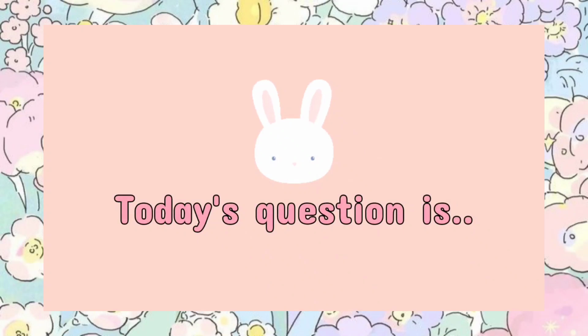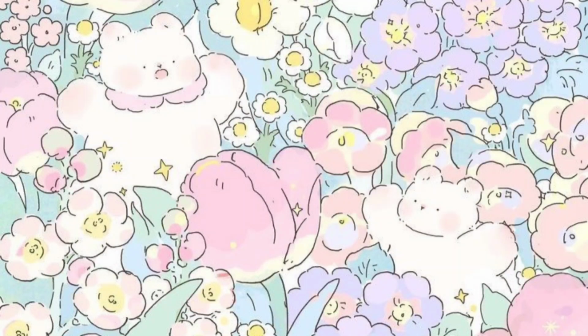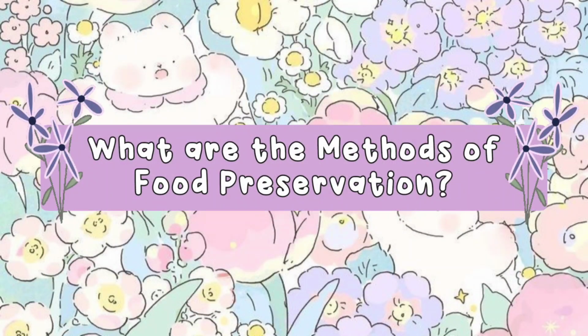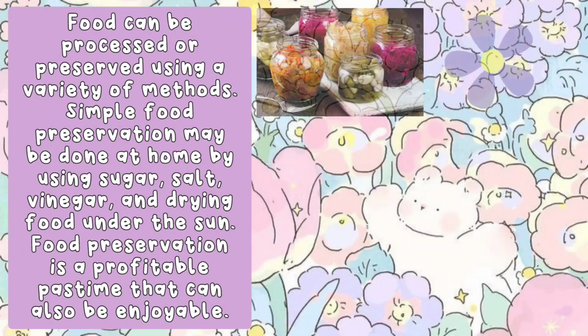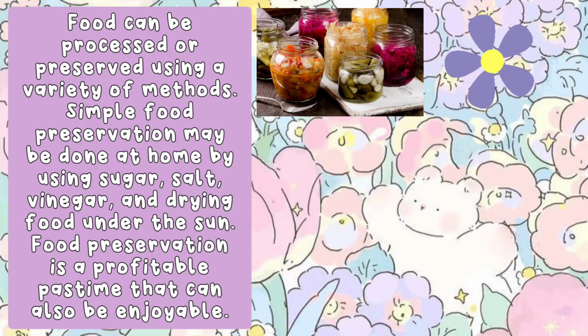Today's question is: what are the methods of food preservation? Food can be processed or preserved using a variety of methods.